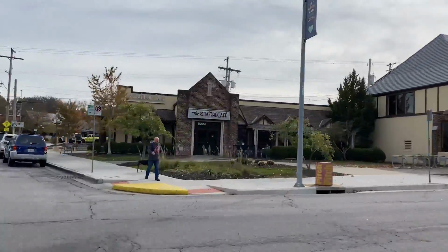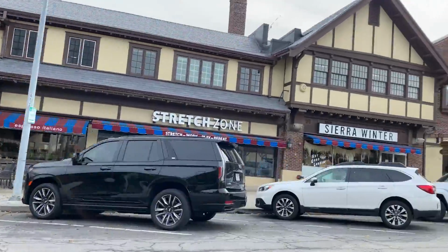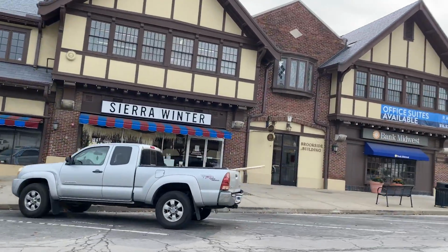These Brookside shops were built before the Plaza. This was actually the very first suburban shopping center in Kansas City.